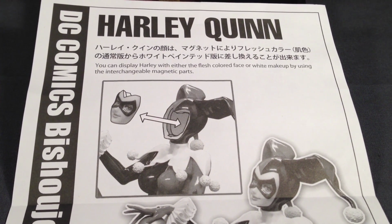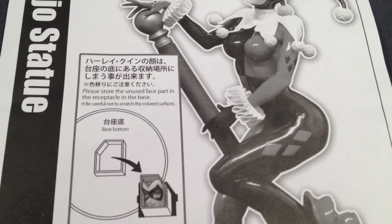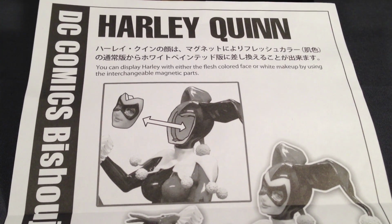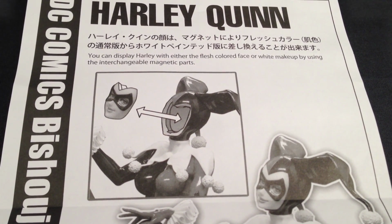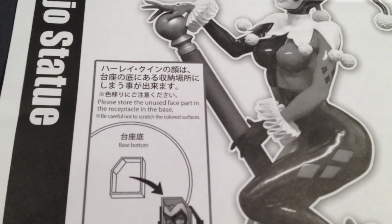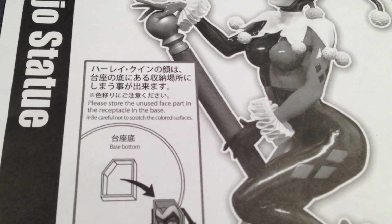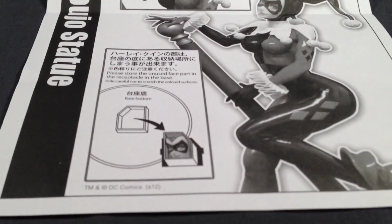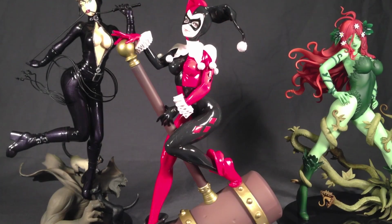Alright, I just wanted to squeeze in one other thing here. She comes with these instructions, and I thought it was funny, the obviously translated sentence. Not bad, but it's very Japanese sounding. "You can display Harley with either the flesh-colored face or white makeup by using interchangeable magnetic parts. Please store unused face part in the receptacle in the base." And there it is, looking at you from inside the base. I just thought that was funny. I wanted to sneak it in.